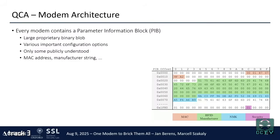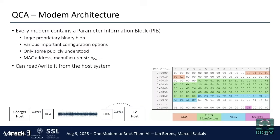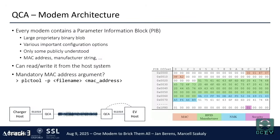So, for example, there's the MAC address, as you might expect. There's a manufacturer string. There's the network membership key, which, coming back to Wi-Fi, acts like the pre-shared key. And quite a few of these are settings which you might very well need to change in your use of the device. So the PIB can be read and written from the host system. You can send a special management message over Ethernet to the chip, and it will overwrite or give you back its configuration file. This is a perfectly normal feature so far, and the command to do it is handily provided in OpenPLC utils. You just provide the PIB you want to read and the MAC address of your device.